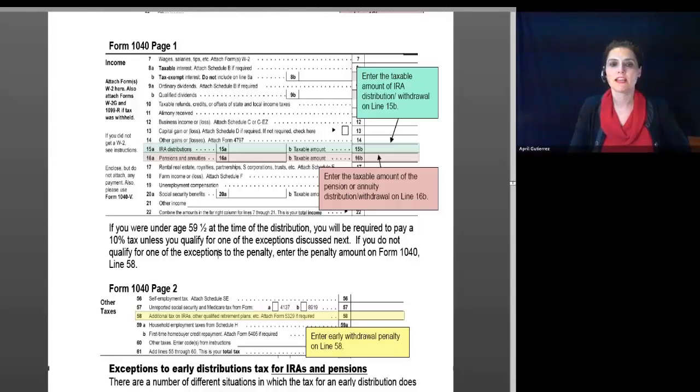Well, 5329 is only required if you are claiming an exception to the penalty in most cases, but there can be some other situations where you use the form. But the main reason that I fill the form out is my client has an early distribution. They're going to be subject to the penalty unless I tell the IRS that they qualify for an exception. So that's what we're going to talk about now, is what those exceptions are.